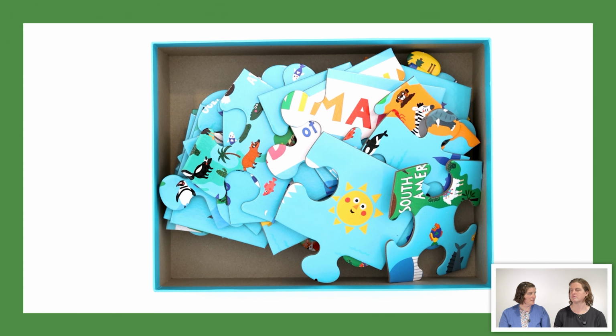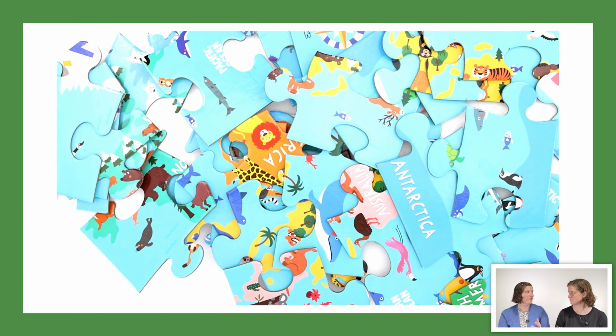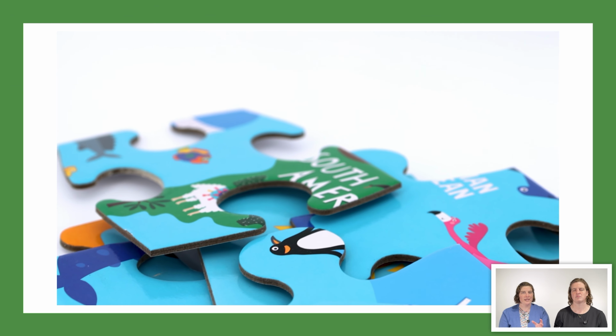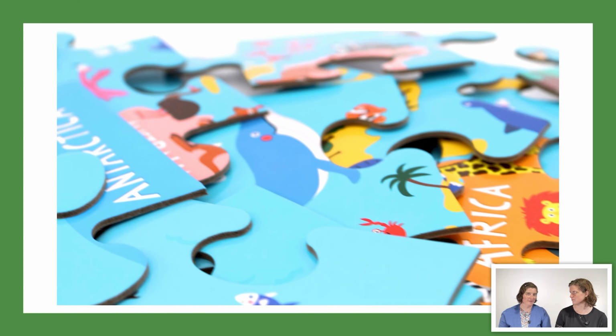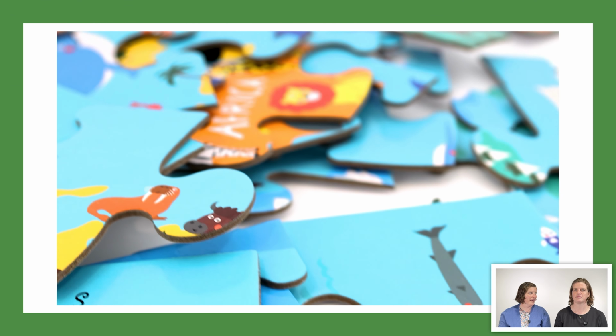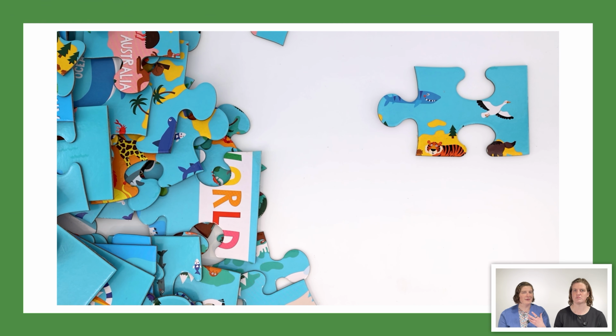So what we love about this one is the high quality and that it's just 36 pieces. So we really don't want to overwhelm the student with a whole lot of pieces, but we do want to give them a grasp of their place in the world and how large the world is, and start building that awareness. And this is a really fun way to do it, especially with all the animals overlaid. It kind of gives them a step up for how to build it. It makes it a little easier to put together and draws their interest in.